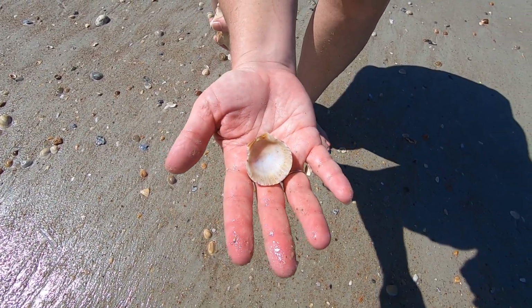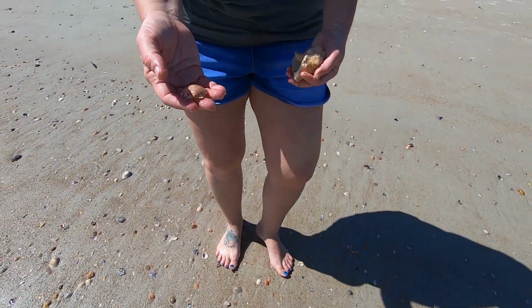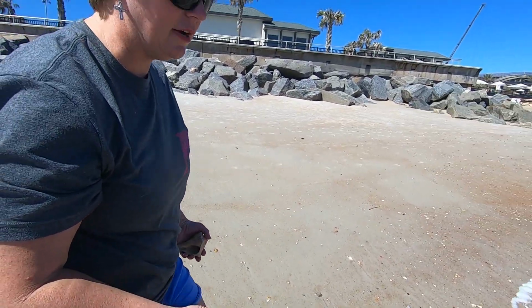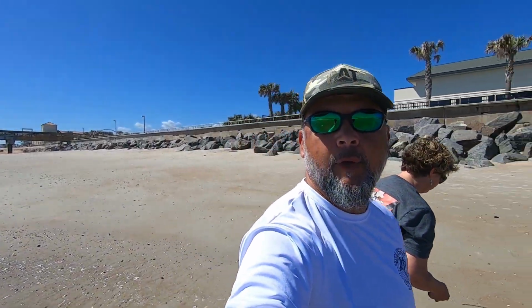these, but this is actually the first one I've seen right here on St. Augustine. I feel sure there's plenty out here, but this is just the first one we found. And we did not get a chance to stay at Sanibel very long. We only visited one of the beaches.